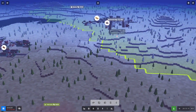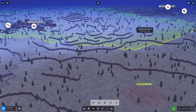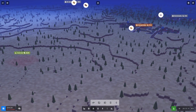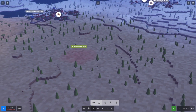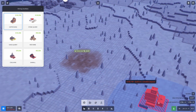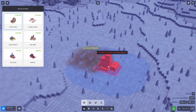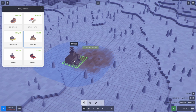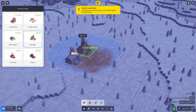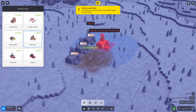Maplethorpe. What a lovely name. Banbridge over there. What's the town here? Harpenden. I don't particularly care, to be honest. Let's stick it back in 3 times speed because I know we're going to need it. Build on a suitable deposit. Yes, I will. Too close to a similar building. That's fine.